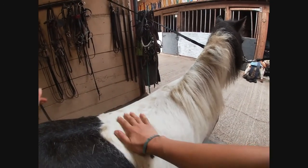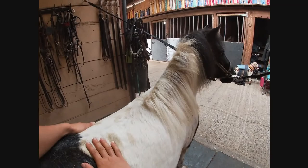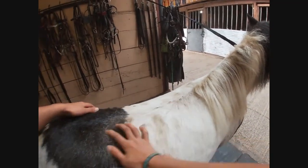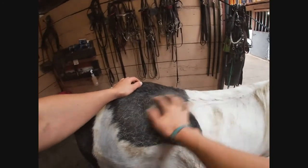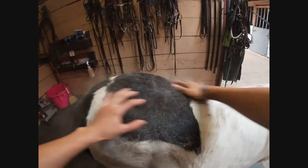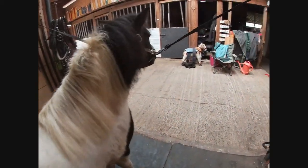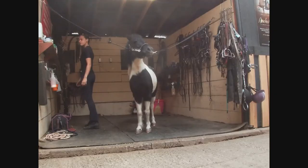You fluffy pony. Can you get a brush? All that fur coming off. And dirt. Alright, let's give you a brush.